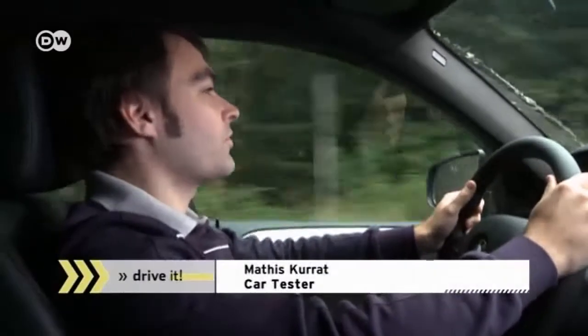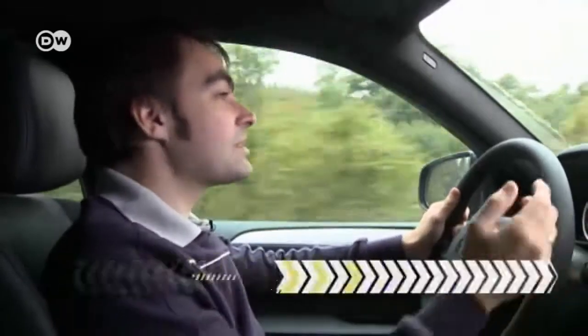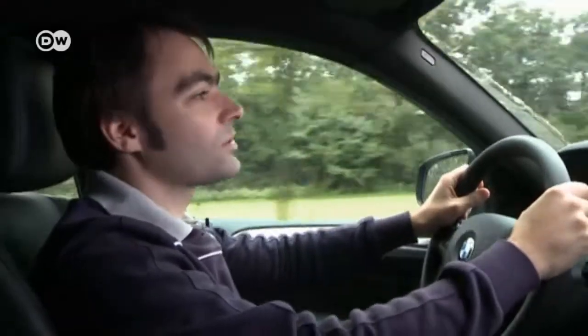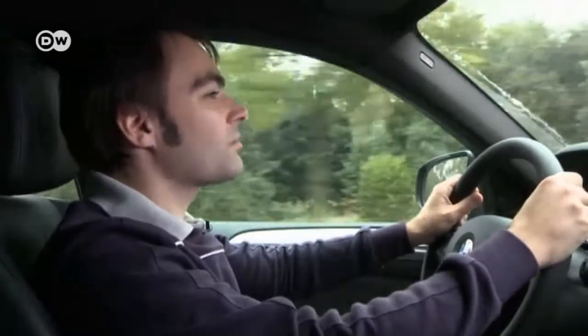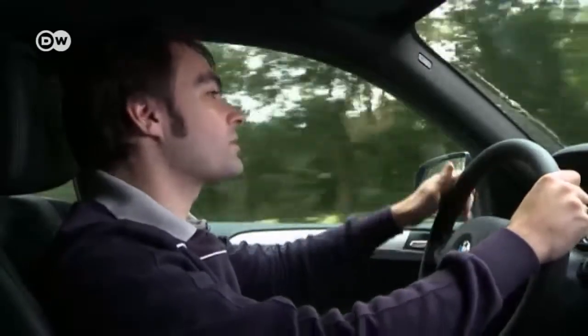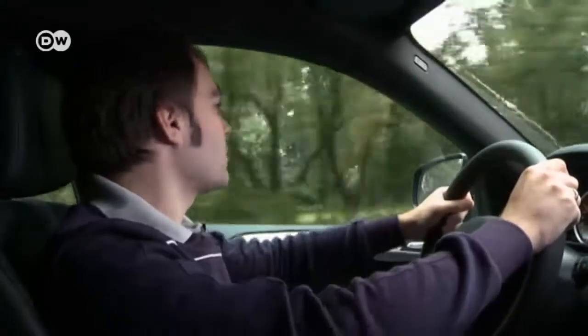The driver's seat is comfortable, and the ergonomics are typically sound for a BMW. It's a diesel engine, but one that consumes 10 to 11 liters for 100 kilometers if you put your foot down. Mattes doesn't think that's too high for a car this big and heavy. It could be more efficient, but maybe the next generation will deal with that issue. Even so, Mattes wouldn't buy this car himself.